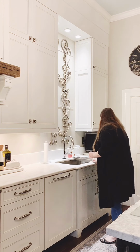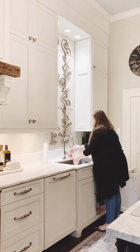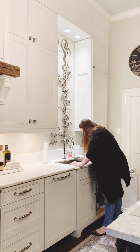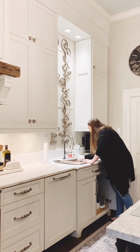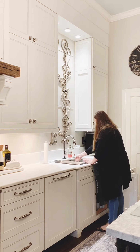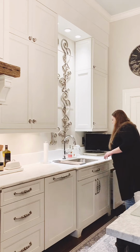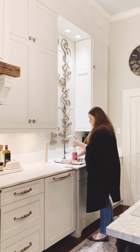I think one thing that always gets me in the mood to clean is I have to have music playing. Unfortunately I can't put copyrighted music on here, but today I am listening to all songs by Luke Combs. I just ask Alexa to play songs by Luke Combs, and that just gets me through my cleaning. It's so motivational to listen to your favorite music while cleaning. So that's always my first step before I get started.